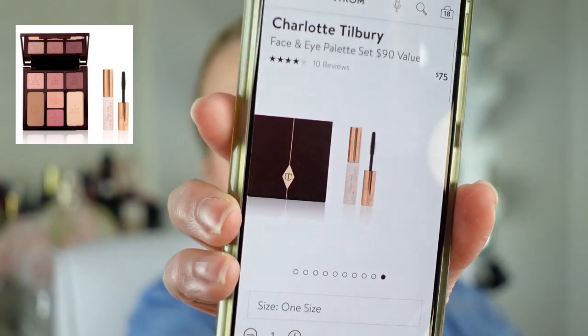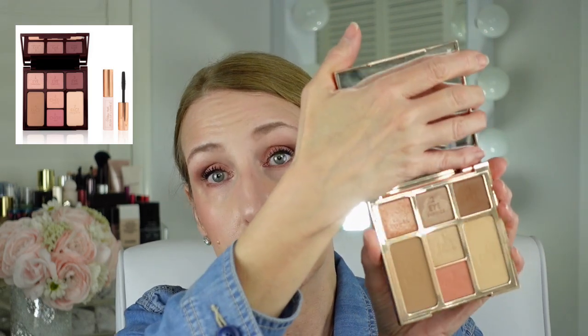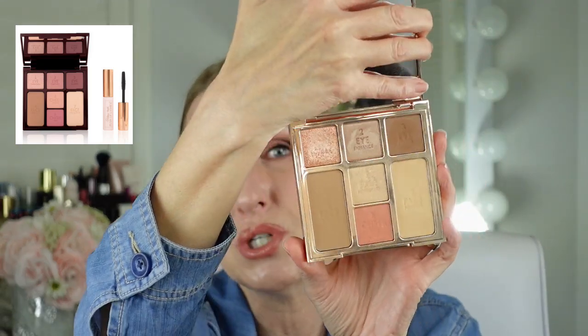I'm going to show you my phone. Yeah, it's the old packaging. I actually prefer this better. So if you're going to get something for someone, this would be really nice. There's a couple different colors that you can choose from. But wouldn't that make a lovely gift for someone?